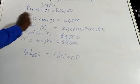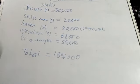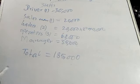We are employing one driver to distribute 480 bags a day, and we are going to pay 30,000. And then the salesman, somebody that will follow the driver, accompany the driver to carry down the water, we are going to pay that person 20,000.